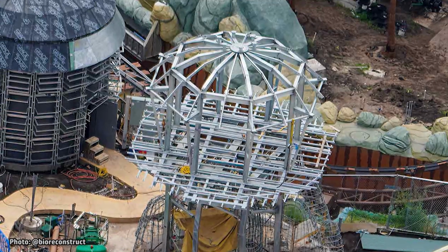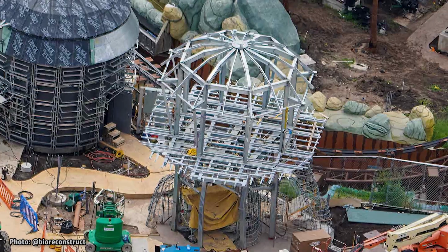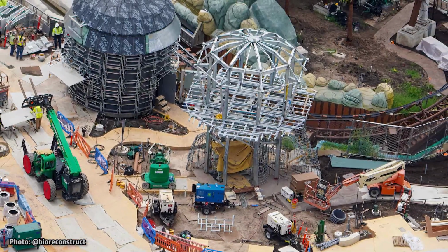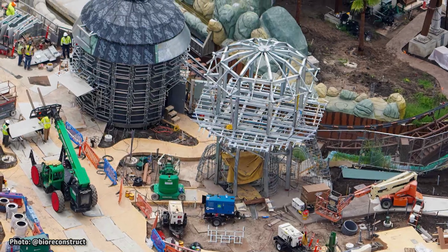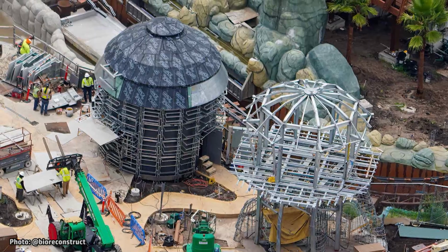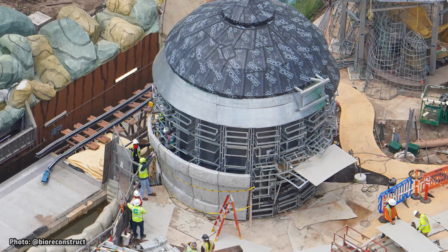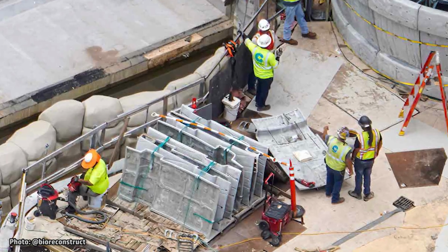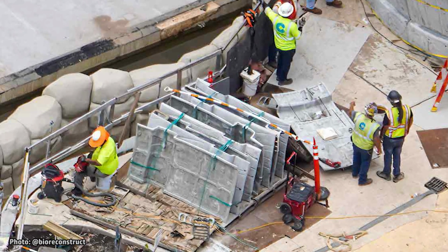The framing structure for Donkey Kong's treehouse has been installed atop its supports. This will act as a backdrop for the meet and greet area. The drink stand located to the left of the treehouse has had framing installed along its walls. Theming attachments are being added to make it appear like a big barrel. We can see additional themed panels staged nearby.